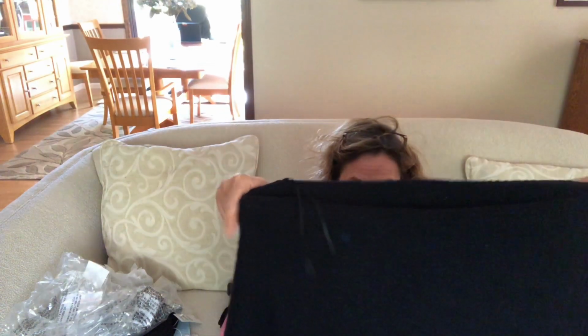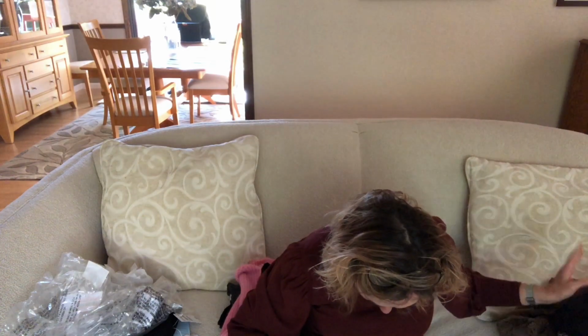I'm really surprised that something like this is $49 and that Nordstrom is selling it. This is by Treasure and Bond, and I'm really surprised about this, to be honest with you. I don't think I've ever gotten something quite this quality from Nordstrom before. This to me seems like Forever 21 quality. Okay, the next up.